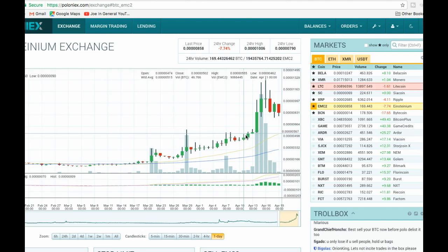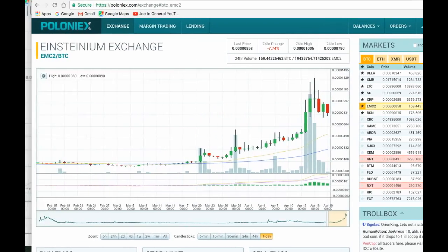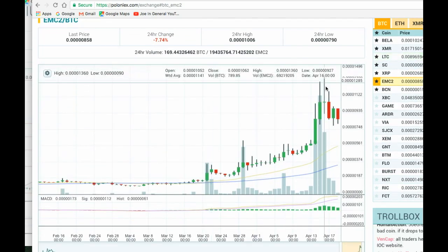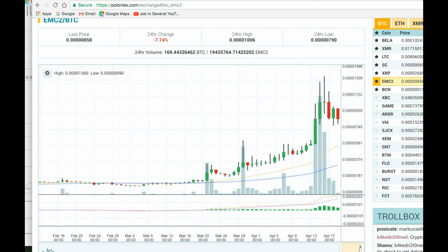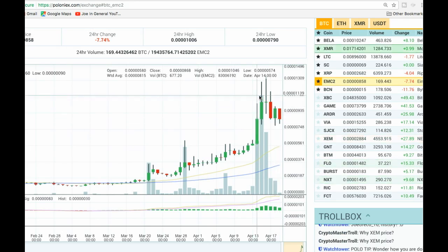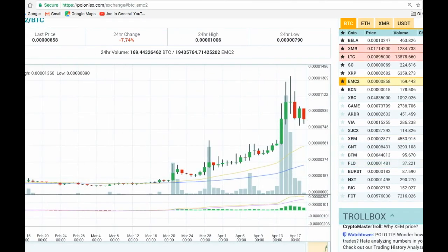So since this 517 level, we've come all the way up to a high of 1360. Where are we? Right here, 1360. Let's see if I can zoom in a little further. A high of 1360, and we have since retraced back down to around about the 800 level. I think this might be quite possibly another healthy level to consider buying in. Of course, do your own research. But I don't think we've seen the highs just yet. Of course, I could be wrong, but I'll show you the reason why.